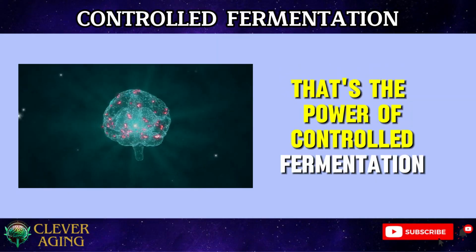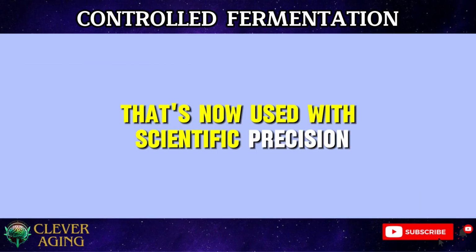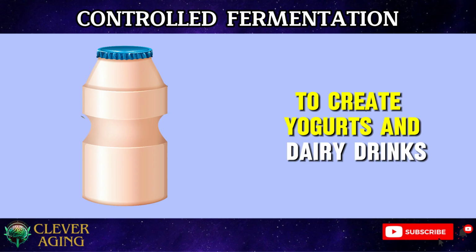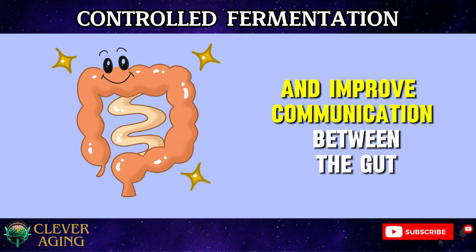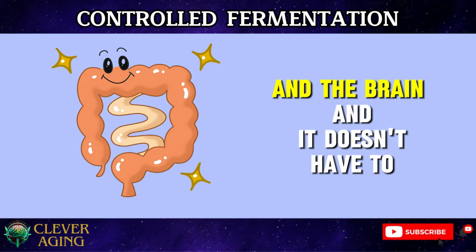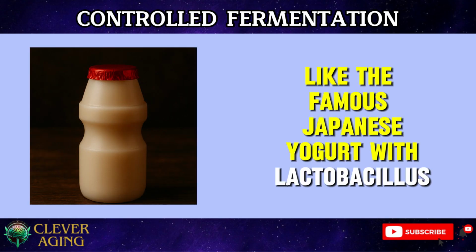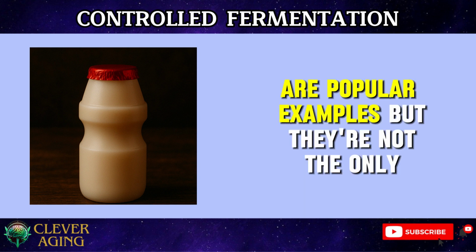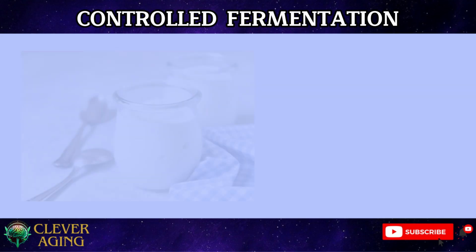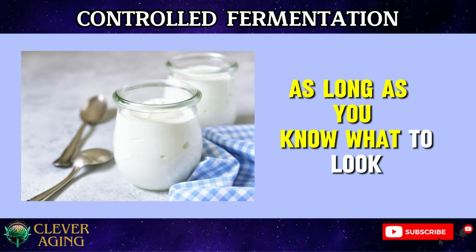That's the power of controlled fermentation, an ancient technique that's now used with scientific precision to create yogurts and dairy drinks that strengthen the gut microbiota and improve communication between the gut and the brain. And it doesn't have to be complicated. Products like the famous Japanese yogurt with lactobacilli, known worldwide as Yakult, are popular examples, but they're not the only ones. You can find similar probiotics in grocery store yogurts as long as you know what to look for.